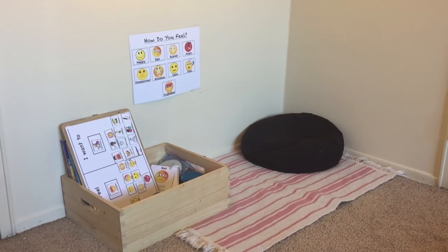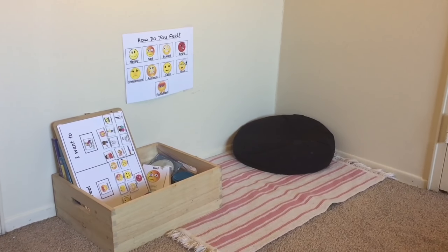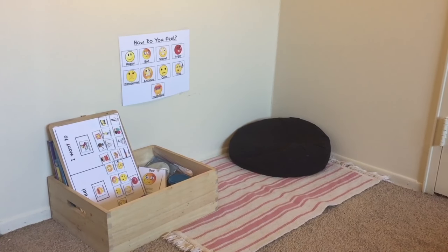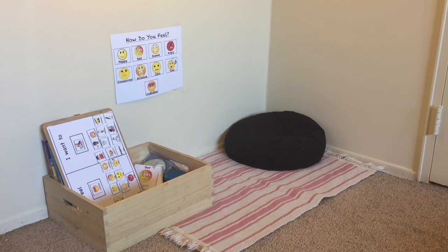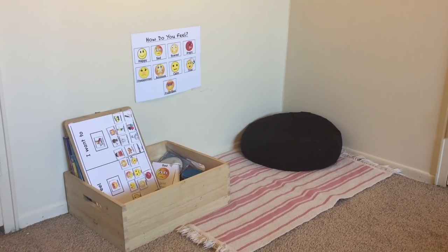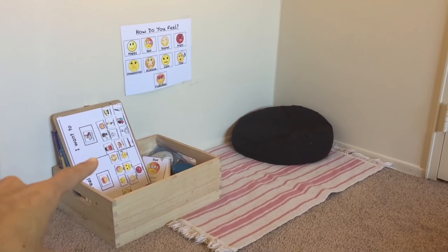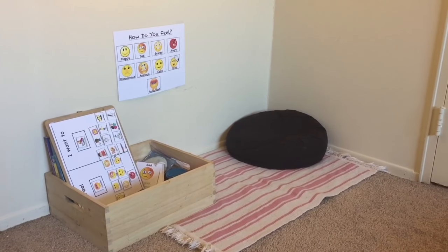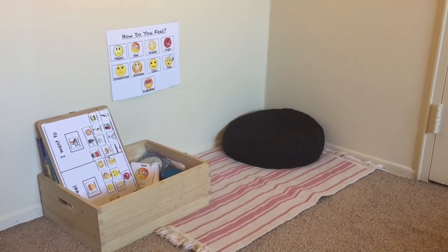My kids have been using it for 2 years now, and I cannot tell you how great it is in our home, because the children, whenever they have a problem, whenever they have an issue with themselves, whenever they feel sad, angry, disappointed, they come here and they sit down and they pick an activity to do to feel better. They bring me this board all the time and show me how they're feeling. And it's a great alternative to punishment, to timeout.